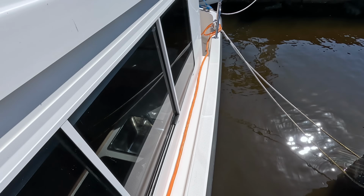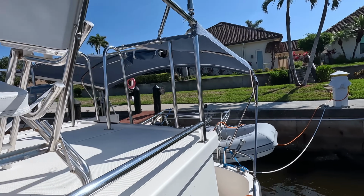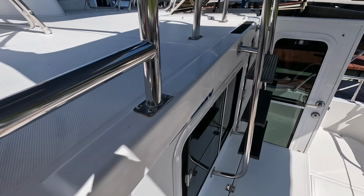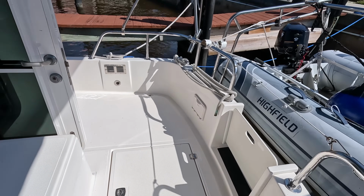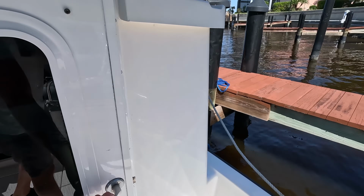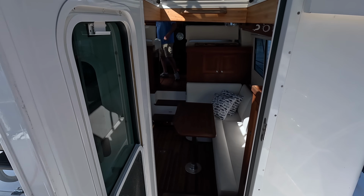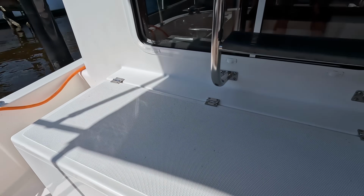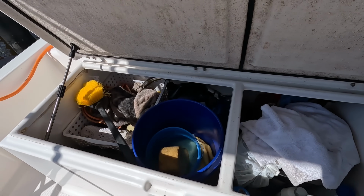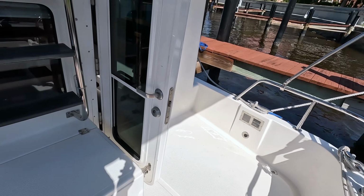So, you know, we're running out of room here on the side decks, but we've got grab rails all the way around, so easily able to sneak through there. Move into the cockpit. I just love these doors. They're like ship doors. Very solid, functional, ready for work. Got a storage locker here. Cleaning supplies. I smell that Orpine, I think it is. Orpine boat soap. The best boat soap on the market.